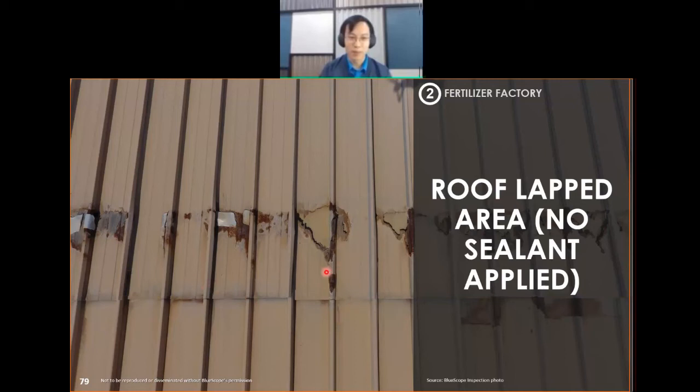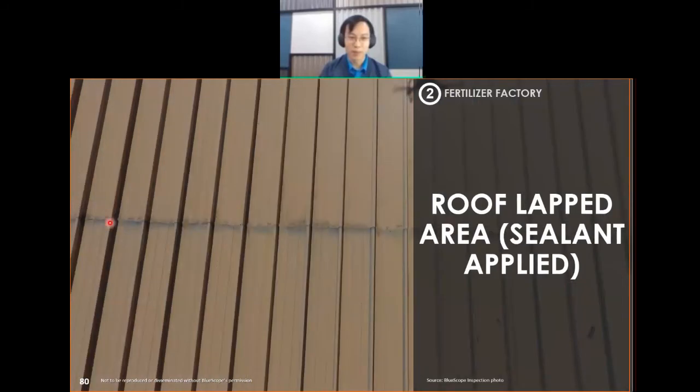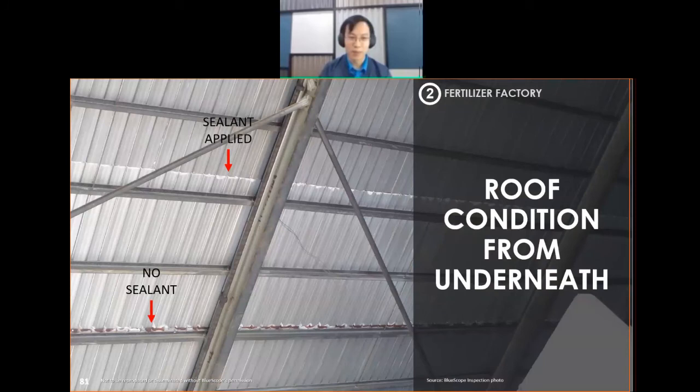Here you can see that water seeped through and reacted with the fertilizer underneath the lap area. The one that had sealant did not show signs of corrosion on top. But when we observe the bottom, this is the one with the sealant applied, and this is the one without sealant. You can see the one without sealant shows heavy signs of rust. The one with sealant has also shown signs of white rust, meaning there was fertilizer collecting at this lapping area. The reason the reaction is not as severe as the one without sealant is because no water seeped through between the lapping. That is why the reaction is slower. It is helped by the sealant.